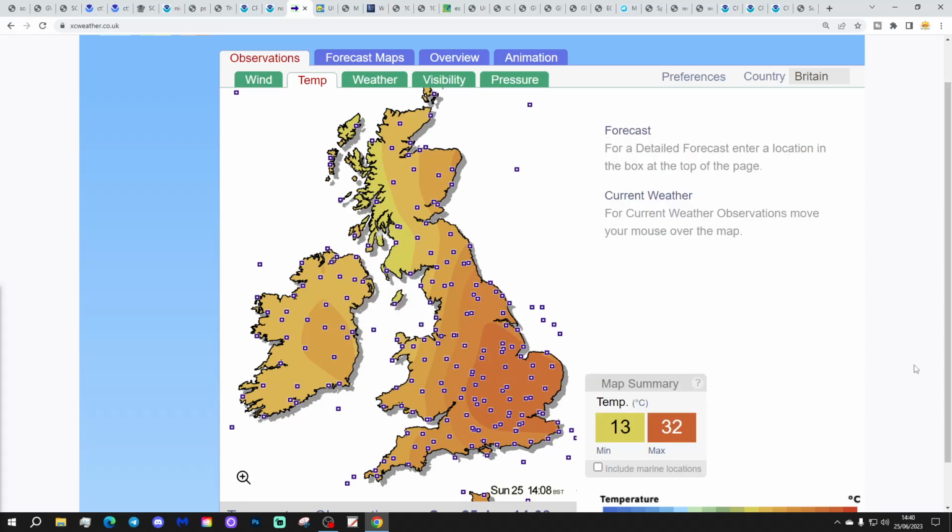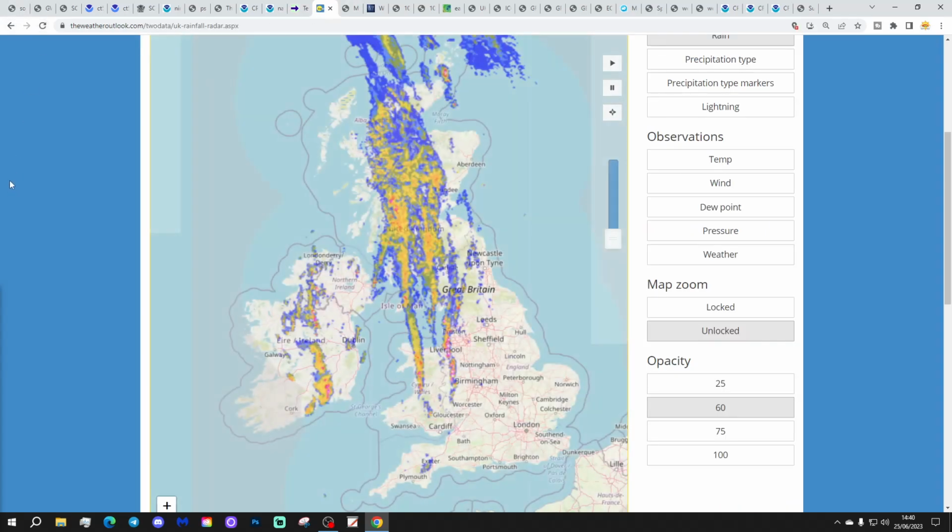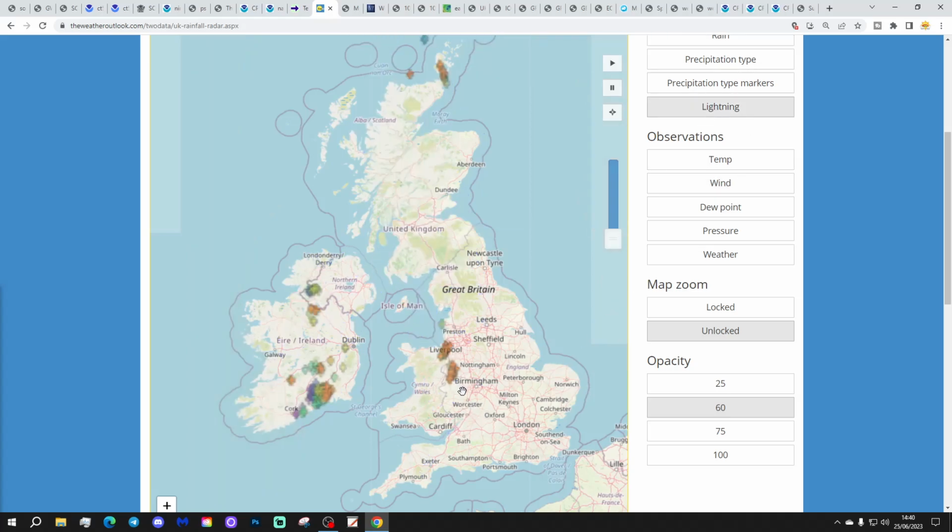Cooler air is on the way. That could well trigger some thunderstorms. Let's have a look at the radar picture from the weather outlook. So you can see we have got a cold front coming in from the Atlantic today, bringing heavy persistent rain into Scotland and parts of Wales. Some thunderstorms are beginning to break out to the east of that band of rain as well, around the Liverpool area and into the northwestern Midlands. Some storms are cracking off through there.